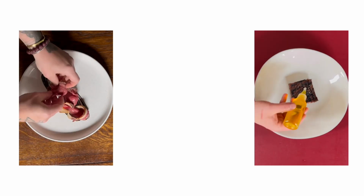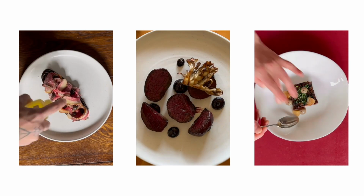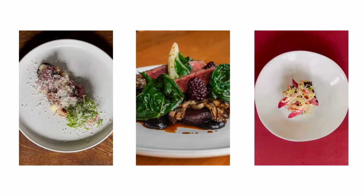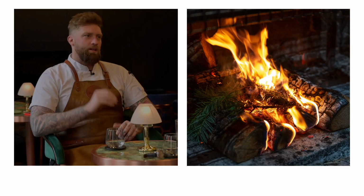Many top chefs and cooks have fallen into this trap early in their careers. I'll break down common pitfalls of cramming too much onto your plate, share insights from seasoned chefs who've mastered this balance, and give you some practical tips to transform your plating skills.